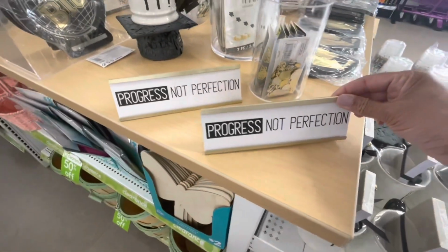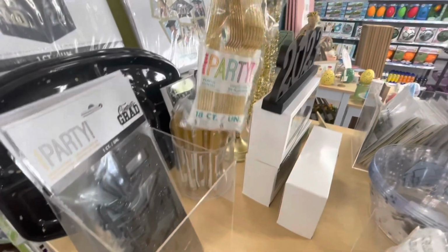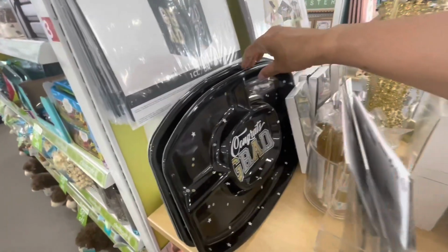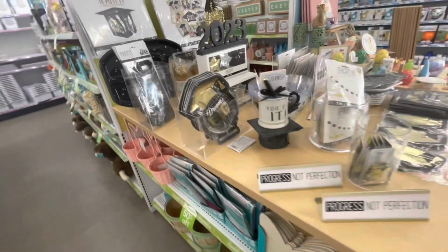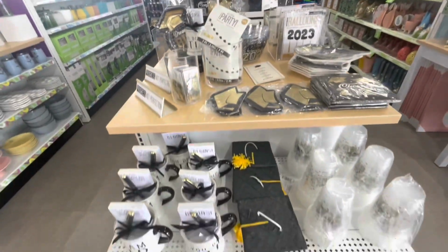Progress, not perfection. We also have some cutlery as well in gold for graduation. Here is a tray right here. So I'm not gonna move everything around because they have everything so neatly. But yeah, this is all for graduation right here. All of their graduation items.